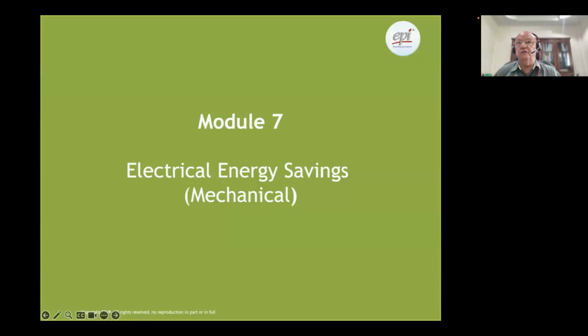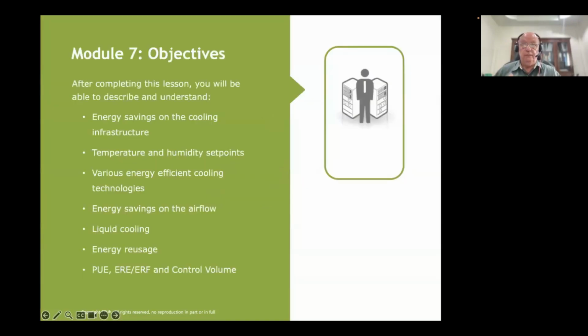Module 6 is, of course, all about electrical energy savings on the cooling infrastructure. So temperature and humidity set points will be covered in this module, as well as various energy efficient cooling technologies. We will also give some practical tips for energy savings on the airflow. We will also address various forms of liquid cooling, but also the energy reuse in the form of waste heat and its implications for the power usage effectiveness, and the energy reuse effectiveness will be explained in this module.